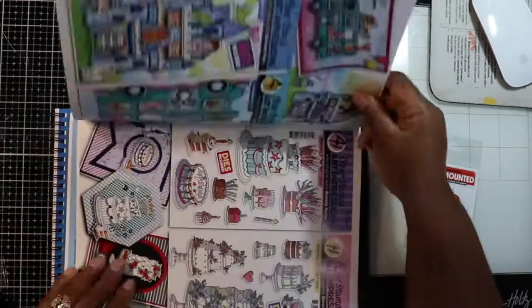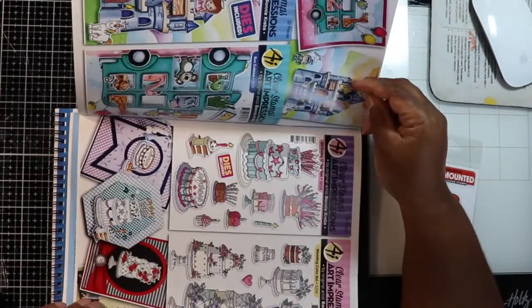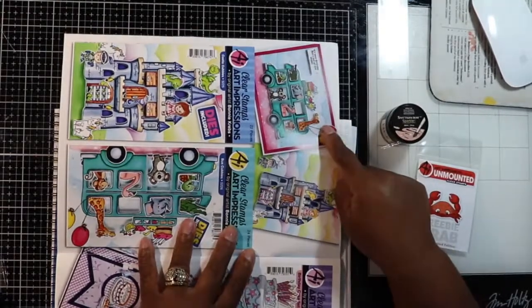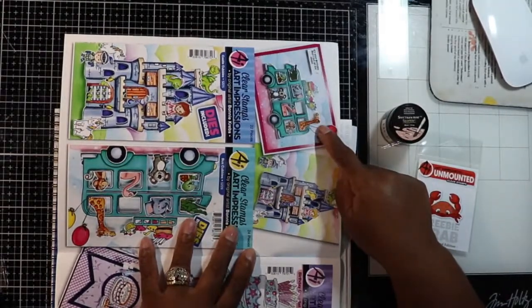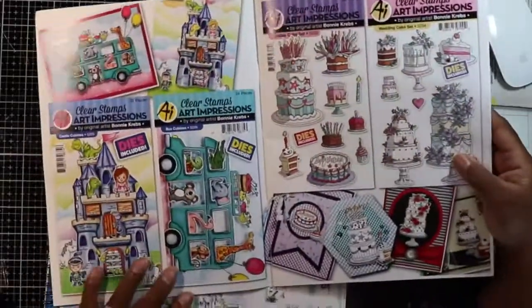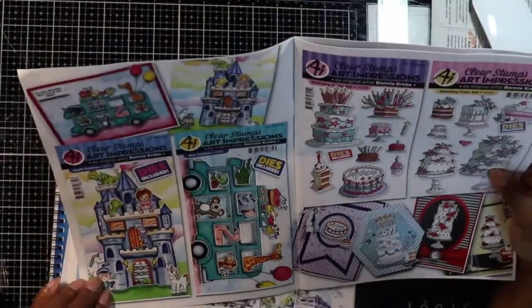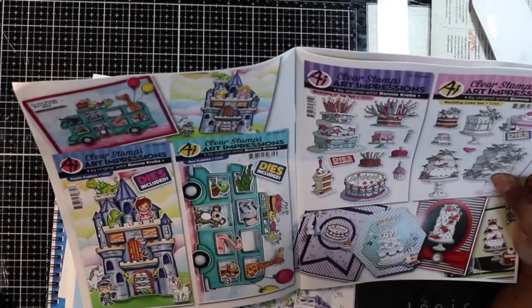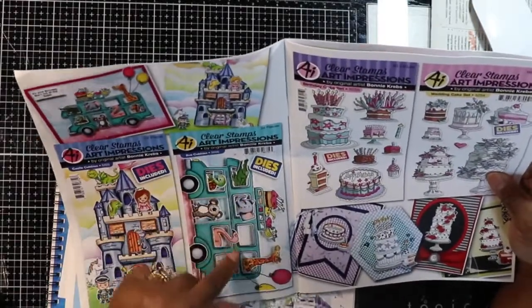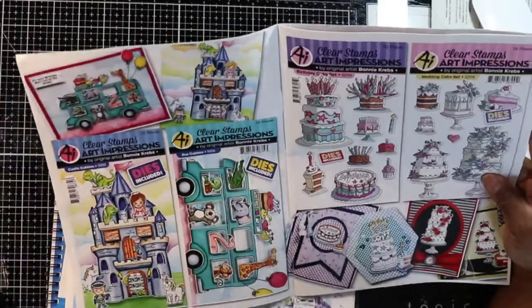And then this is the winter, the new supplemental winter catalog. And I think I'm going to get this one right here, the castle and the bus, because it's like an open door. It's so cute. I love that. I think that I might get it. And the dies are included with the stamps. You see, it's dies included. When you buy the stamp, it's included with the dies.